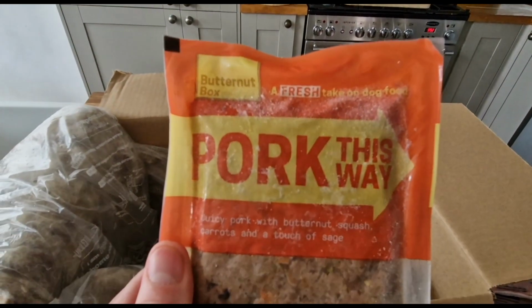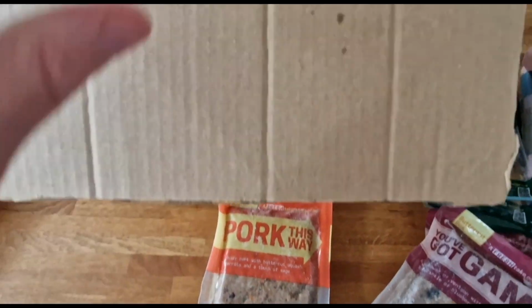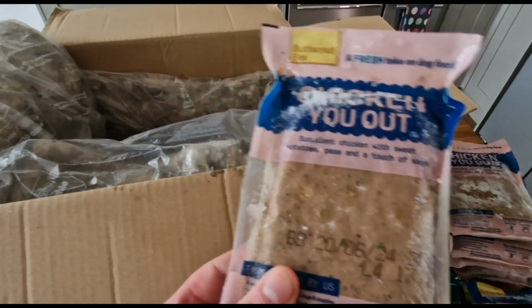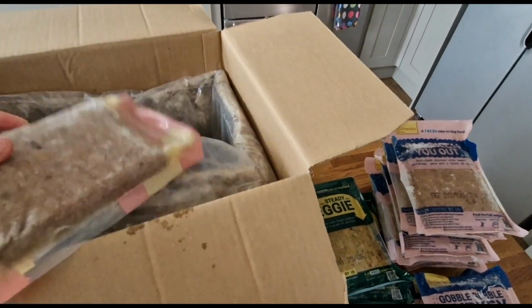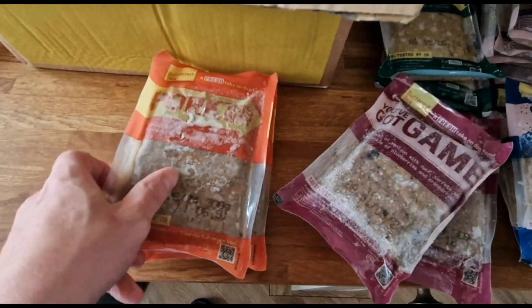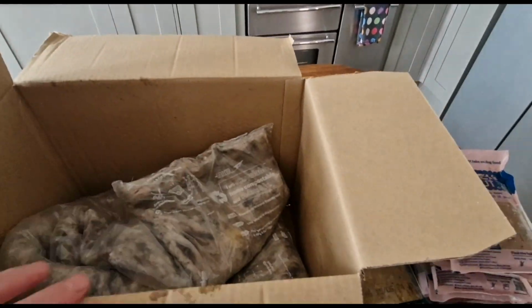Oh, Pork This Way. Juicy pork with butternut squash and a dash of a herb, I think it is. Another Checking You Out. So I must have chosen this plan on the app, and I must have opted to have more chicken than any of the others. And another Pork This Way. It'll be interesting to see what he's like with pork. He does like ham. And nice sounds, the box, isn't it?